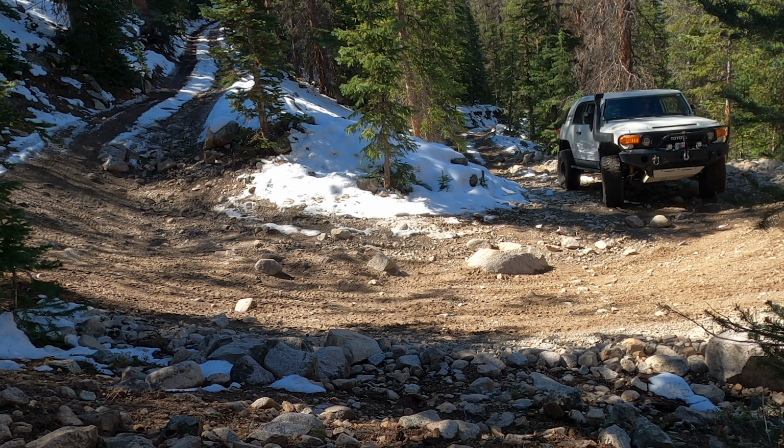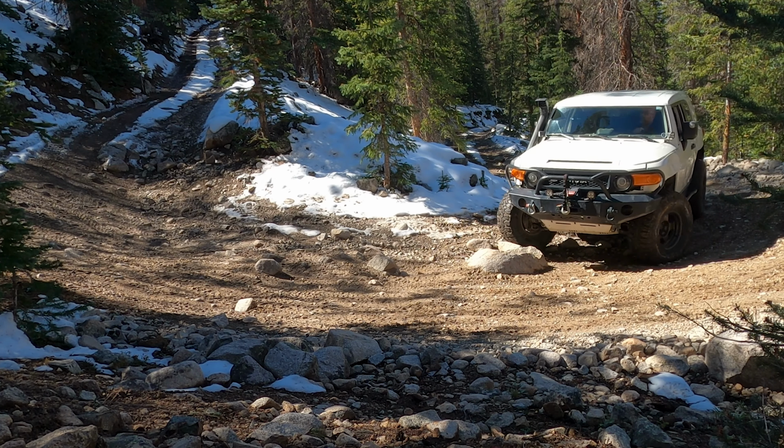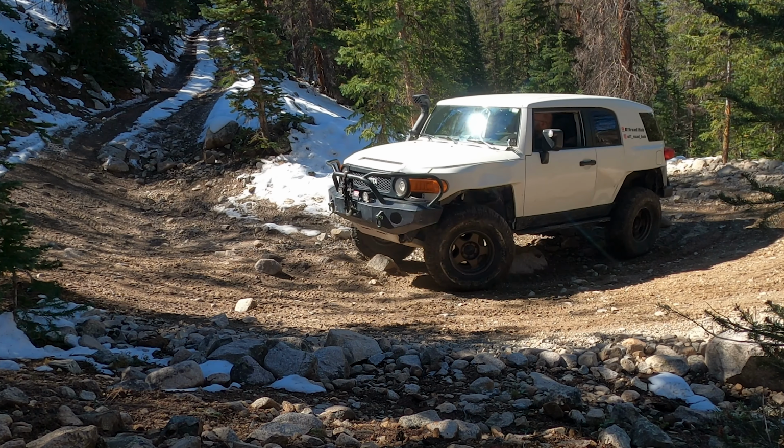These are the two switchbacks on this trail, mostly uneventful, but at this point, you really start climbing and you can see and feel it.